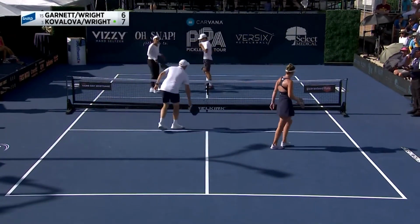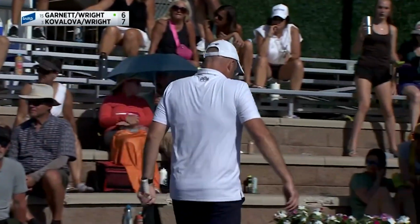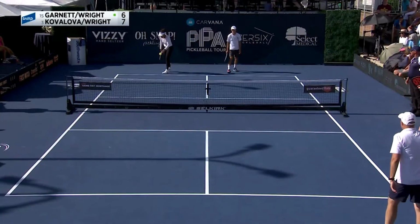Side out. Connor hits that first, and he is already cocked and loaded, ready for the next one before it even touches the paddle of Matt Wright.